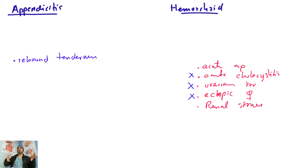You have to be careful, because they're there for you for what? To get rid of the pain. And you don't want to cause them pain. Okay? Unless you're in my clinic, you don't want to do that, right? Alright, so rebound tenderness, that's what it is. What else?